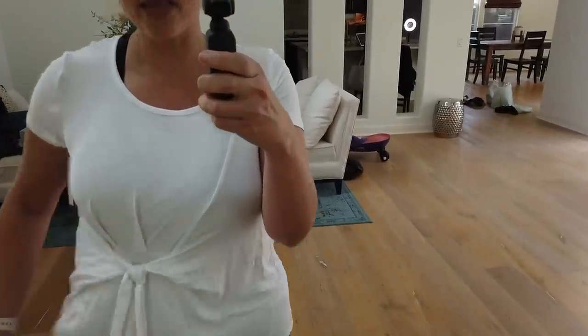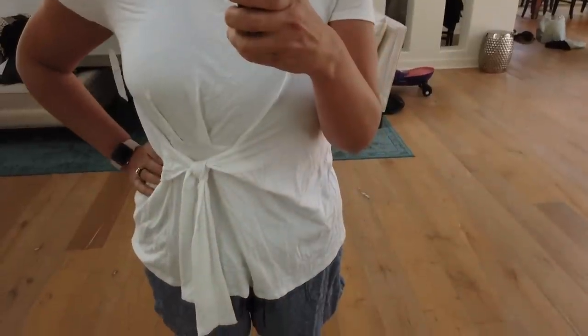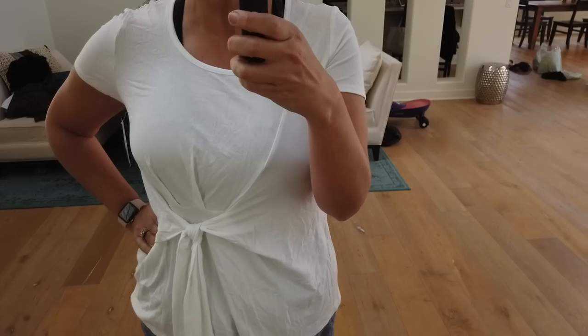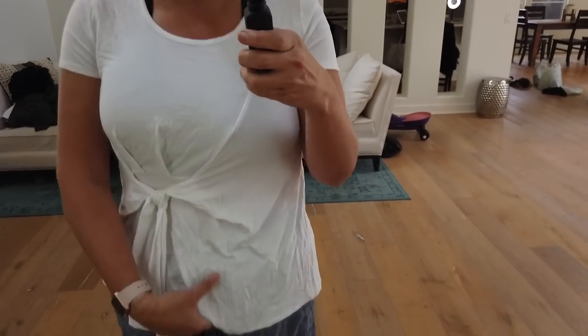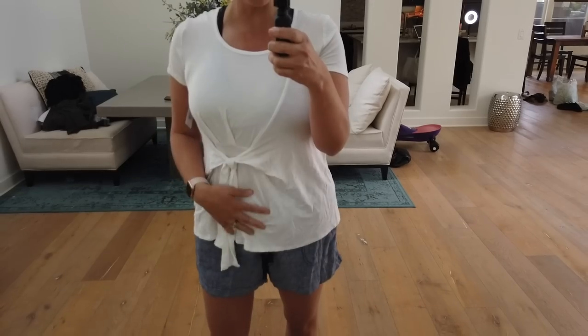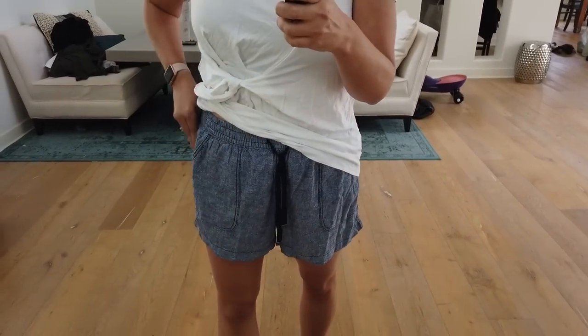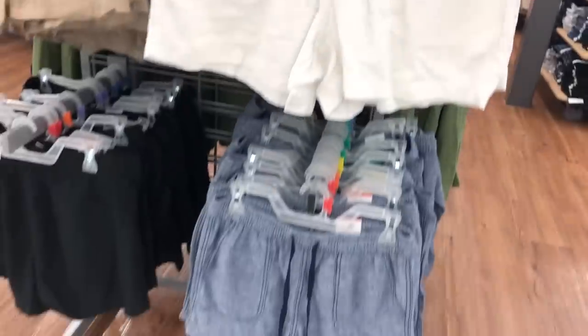Okay, so next up I have a couple different variations of tops with ties. I thought this one would be really pretty under a blazer. They had all sorts of colors. And again, sorry it's all wrinkled, but I liked the material. It's like a stretchy knit. This is Time and True, $11.88. There were also a ton of colors of these linen shorts, which, you know, everyone's selling linen shorts this summer.